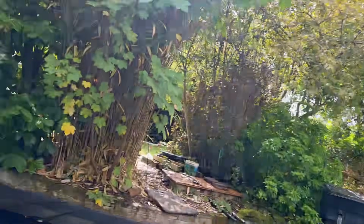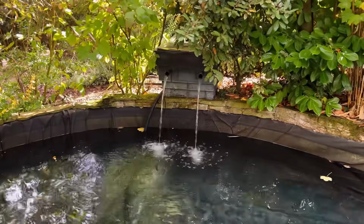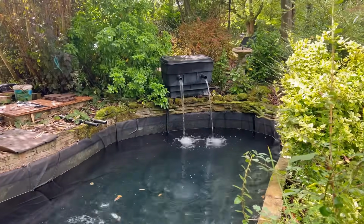Yes, you legends, that is all of the electrics done. Can you hear that? So that filter's working, and that's got a UV on it. That's got the 55 watt UV on. And there's the other filter working, guys.